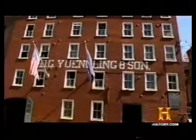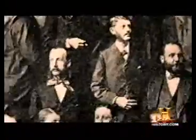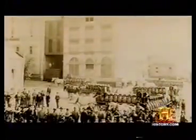Yuengling's longevity is certainly unique among American breweries. But the story of its founder, a young German immigrant striking it rich brewing beer, is anything but rare. When Yuengling was founded in 1829, the explosion of German brewers was just getting started. By 1868, there were more than 1,300 local brewers operating in the U.S., up more than 50% from 10 years earlier.